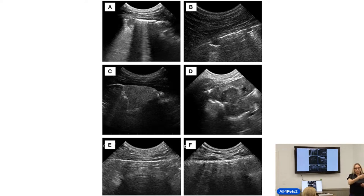I help the guys on the floor. Sometimes they ask, Simone, can you do an AFAST for me? Or can you do a TFAST? Yes, because sometimes it helps you choose where you're going, right? So this is very fascinating. So the ultrasound is very important.